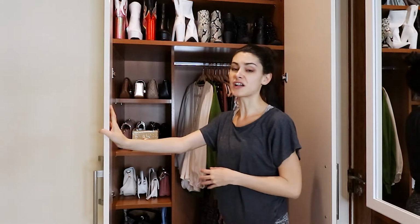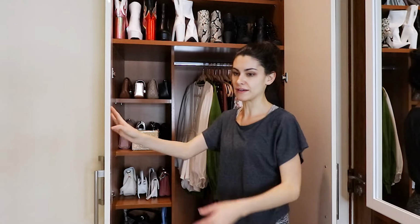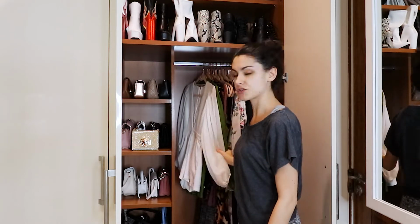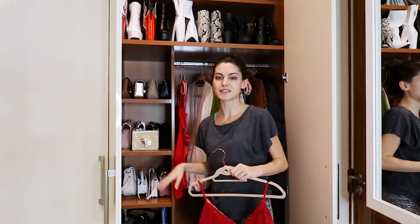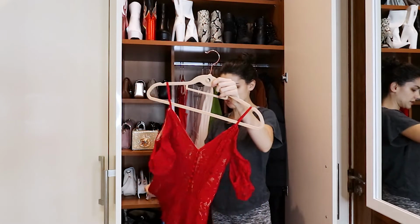So normally I color organize things, but in this closet I'm just gonna do it kind of by length because I just feel like it's easier instead of having different lengths all over the place. So all the long stuff is over here, and then we have long sleeve dresses and play suits here, and then all the short sleeve ones or sleeveless ones will be over here. And once I get to sleeveless, I'm going to try to color code it more just so that it's a little bit easier to find.